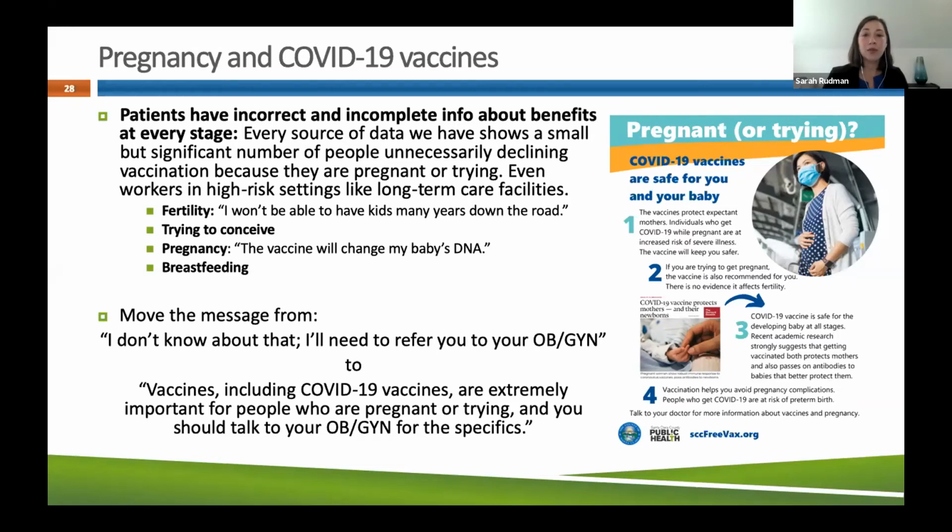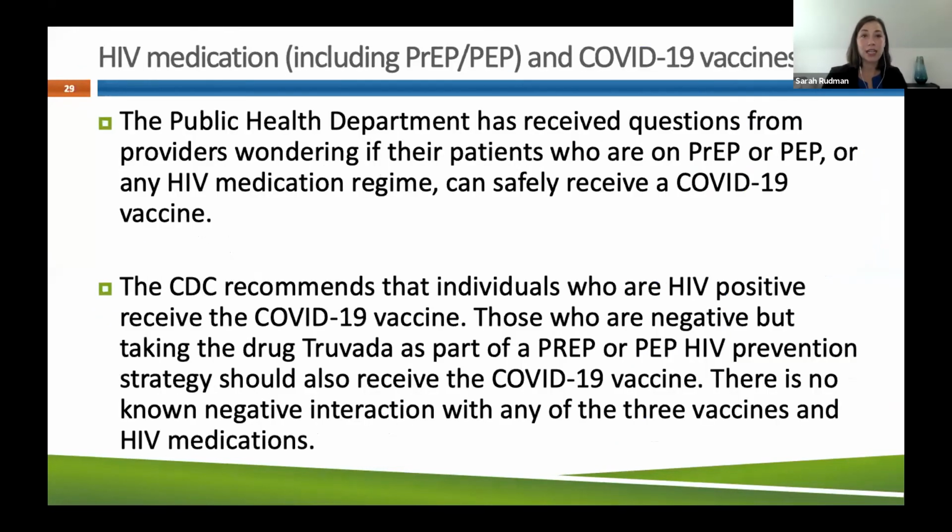And so that's why we really want to make sure you're starting with that message. And even if there are more nuanced safety conversations that need to happen for a particular patient, that you start them off with the understanding of the huge value, the huge benefit of vaccination in this setting.